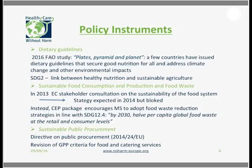The Sustainable Development Goals are also talking about food, and actually food is featured in all the Sustainable Development Goals that were agreed in 2015 and that are replacing the Millennium Development Goals. In Sustainable Development Goal 2, there is a link between healthy nutrition and sustainable agriculture. But apart from that, as I said, there is very little in the dietary guidelines to address both healthy food and sustainable food systems.